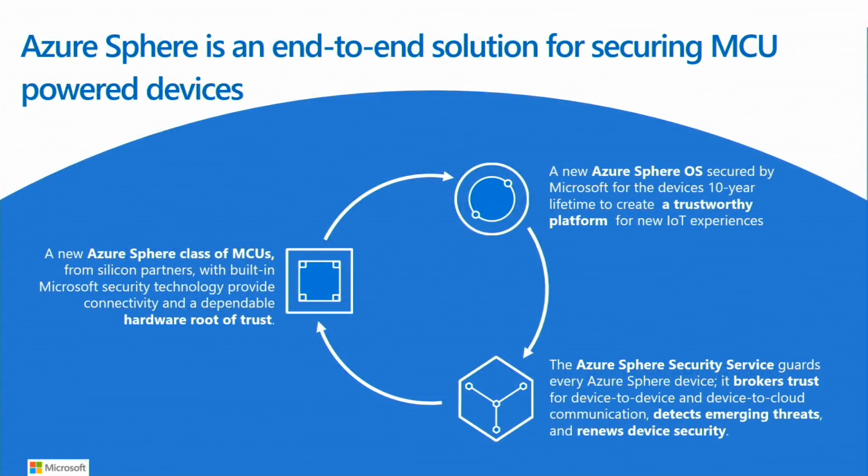So this is what led us to develop Azure Sphere. Azure Sphere is an end-to-end solution for securing MCUs, or MCU-powered devices. It starts with an Azure Sphere class of MCU. For us, we've defined a new MCU, which I'm going to present, the first one that's been developed, today, and talk about some of its features.